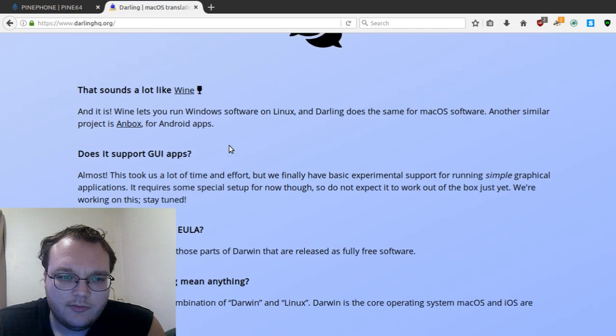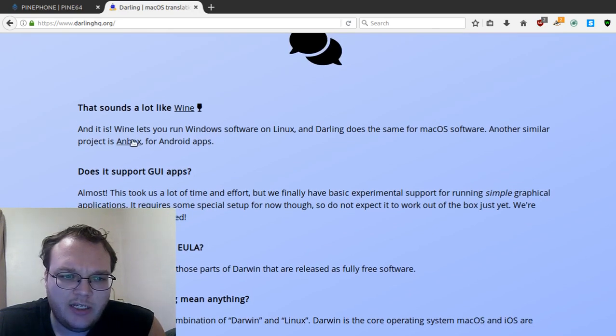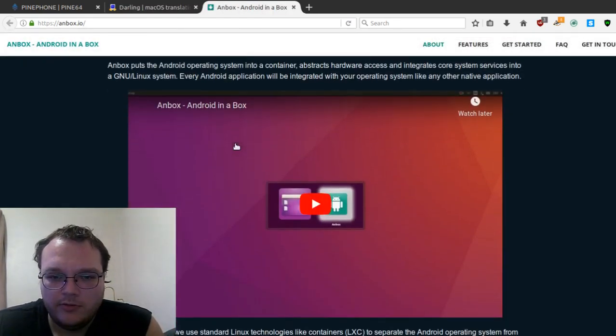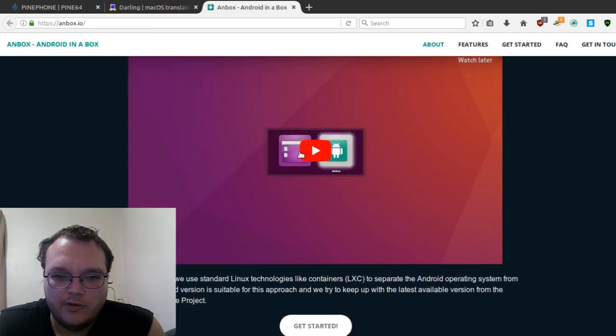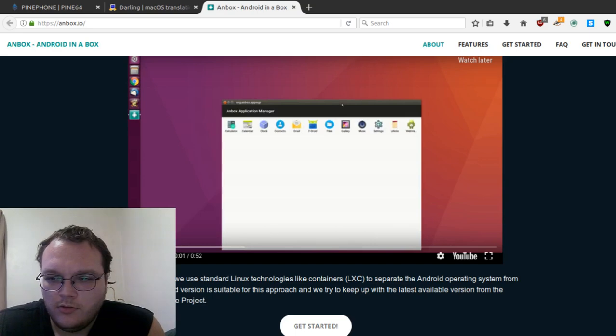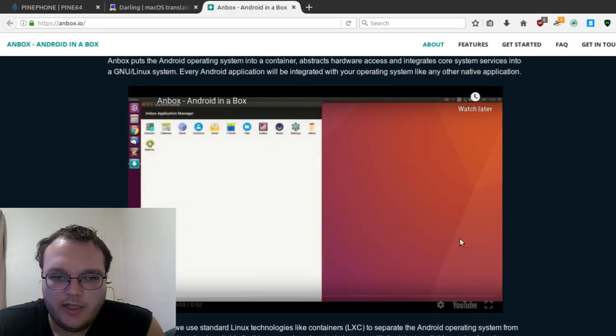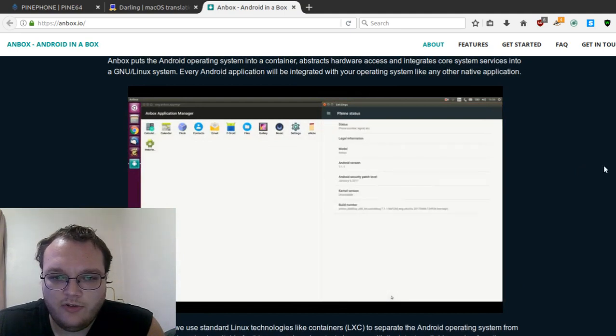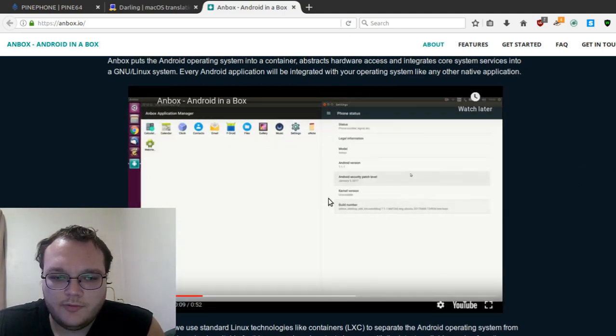Now, on Linux, you have something called Anbox, which, go ahead and click this and open up a tab, which is Android in a box. And go ahead and click this video here. And basically allows you to run Android apps in kind of a sandbox application. Go ahead and stop that. You get the point.